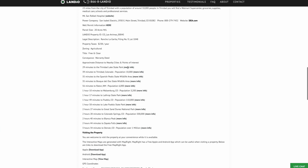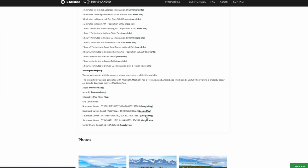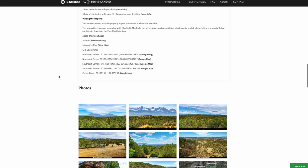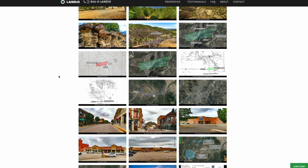Here we have more information about the nearby points of interest and links where you can find out more information about those locations. Here are the GPS coordinates and links where you can open those on a Google map. We have over 160 images of the property and the surrounding area. All of these have captions. Many of them have labels.